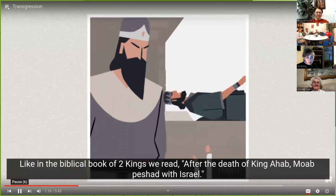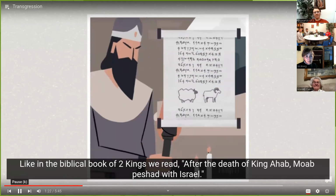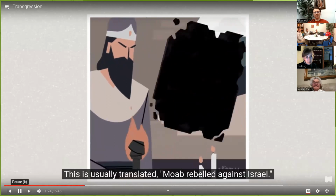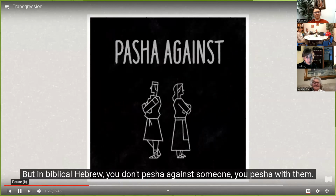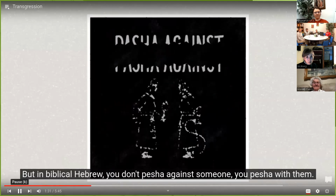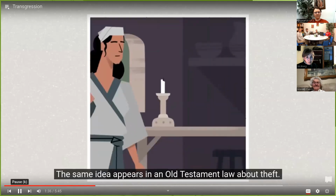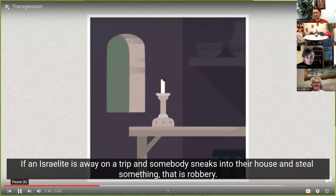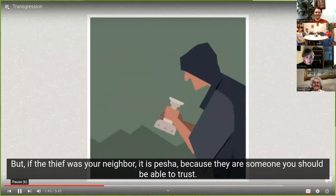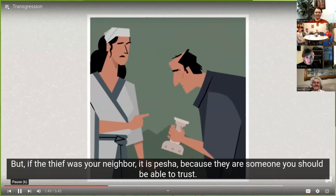Like in the biblical book of 2 Kings, we read, after the death of King Ahab, Moab pashad with Israel. Now, this is usually translated, Moab rebelled against Israel. But in biblical Hebrew, you don't pasha against someone, you pasha with them. That is, you break trust with that person. The same idea appears in an Old Testament law about theft. If an Israelite is away on a trip and somebody sneaks into their house and steals something, that's robbery. But if the thief was your neighbor, it's pesha, because there's someone you should be able to trust.